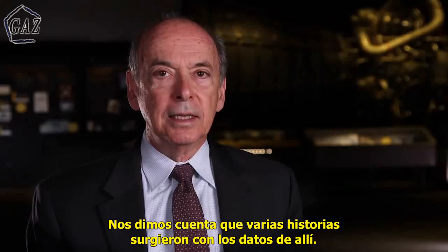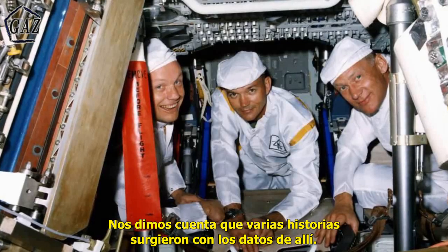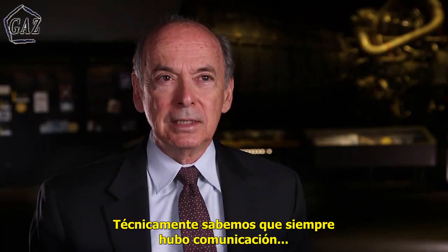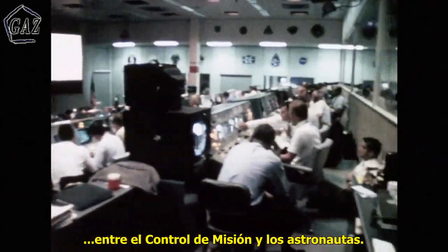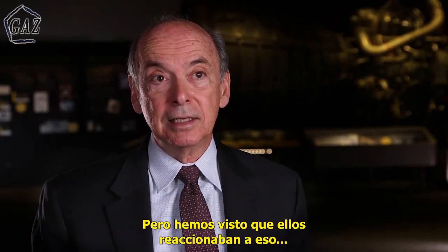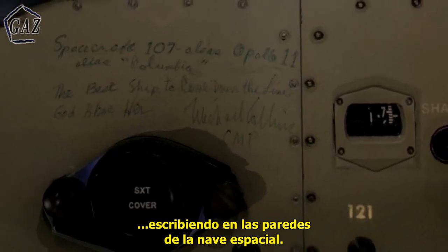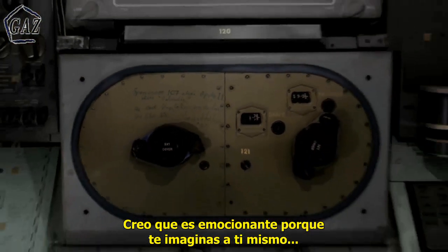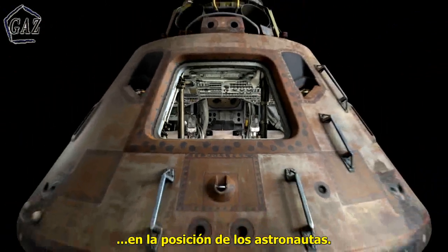We found that through the data, different stories emerge. Technically, we were aware that there was detailed communication between mission control and the astronauts. Until now, we've had their voices. And then to be able to see that they reacted to these things by actually writing them down on the spacecraft walls, I think, is thrilling, because you can actually imagine yourself being in the position of the astronauts.